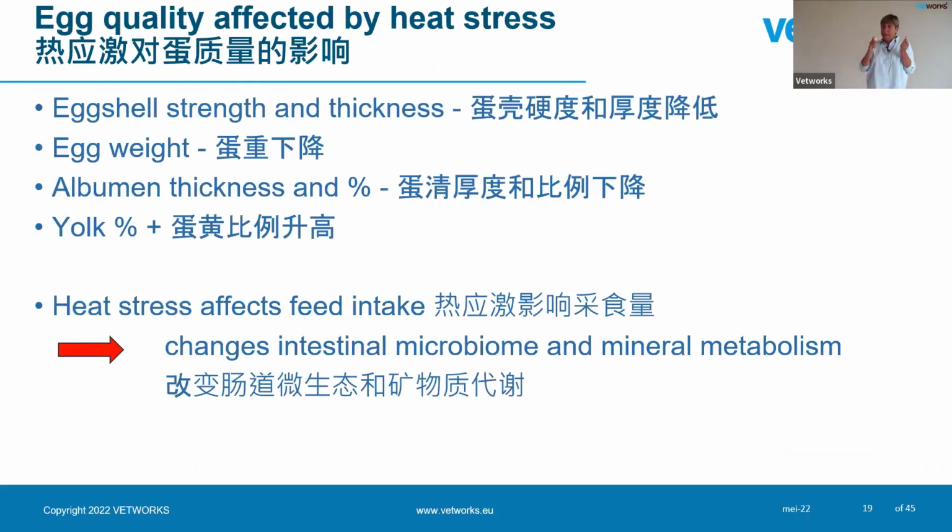So egg quality is affected by heat stress. Not only the shell strength, which we already explained, and thickness. It's definitely also going to be worse in older birds, because their eggs become bigger, but the shell already becomes less, even if there's no heat stress. So in older birds, it will even be worse. So there's the effect on eggshell strength and thickness, and egg weight. In total, your egg mass is going to be reduced by heat stress. There's also an effect on the thickness of the albumen, the amount of albumen, and on the yolk percentage.